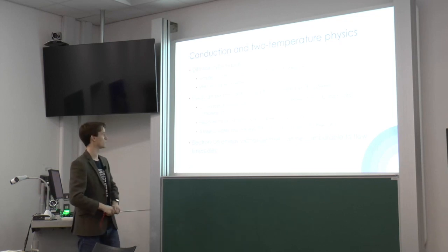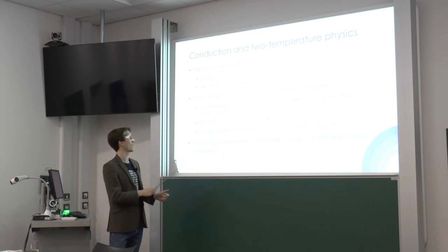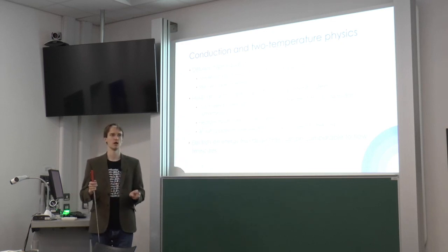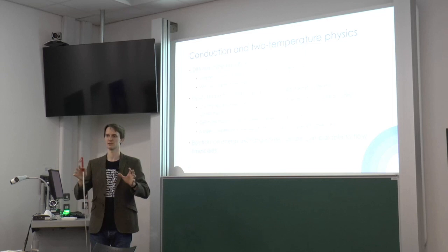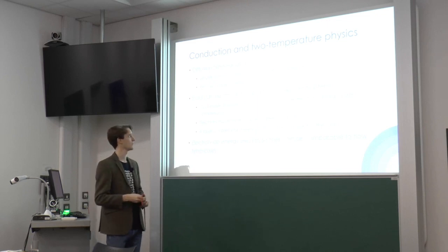So the way this is captured is by modeling it as a two-component system. Our model assumes that the electrons are an unshockable fluid within this system, like a fluid with an infinite speed of sound, basically. So they're just isentropically compressed and decompressed as they're advected around with the whole system.